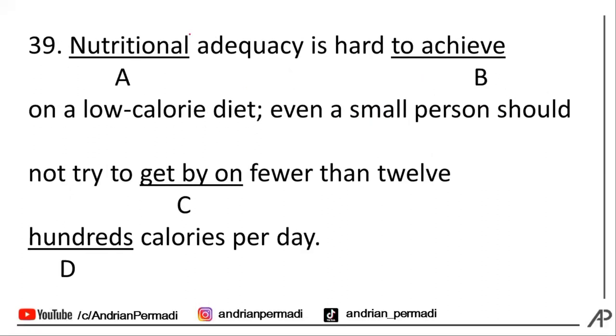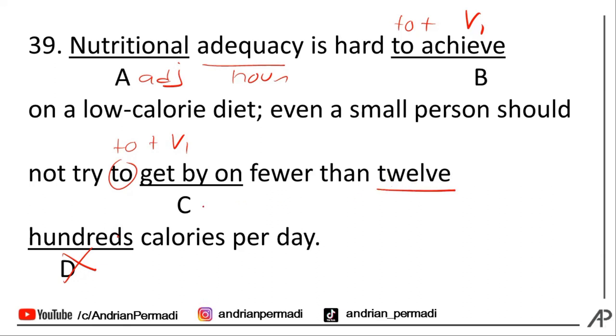Number 39. Okay, nutritional adequacy, that's correct. Adequacy is a noun, and it is explained by the adjective nutritional. To achieve, that's correct. After to, we will have the infinitive. Get by on, that's correct as well. To get is the to infinitive here. So the answer is D. Now, if we put 100, 1,000, million, and many more, and there is a number such as 12, then we cannot use S. One of the clues as well is that after 100, million, 1,000, and many more, there is a noun such as calories, then 100 cannot use S because the quantity or the amount has already been represented by the word calories. Calories is a plural noun.